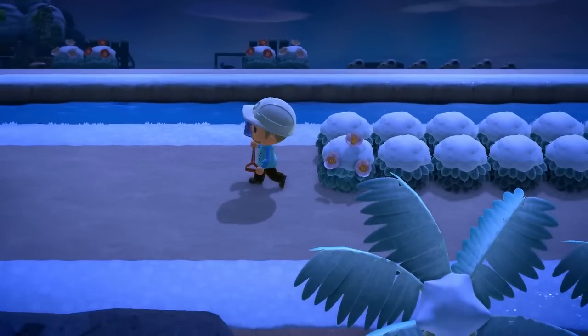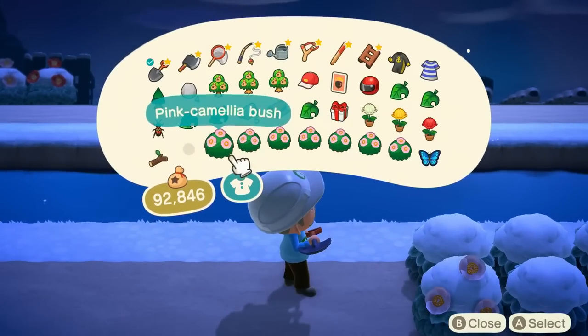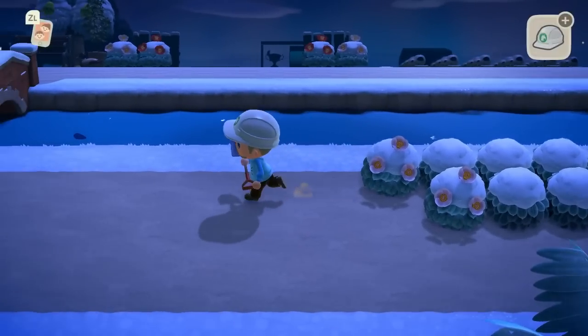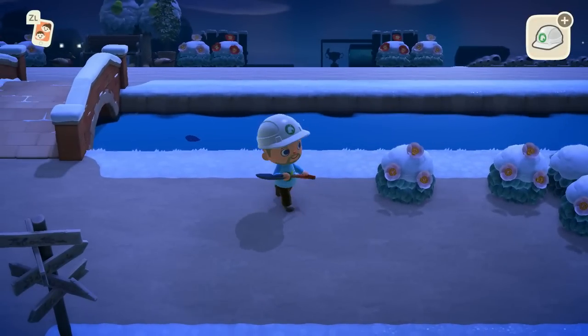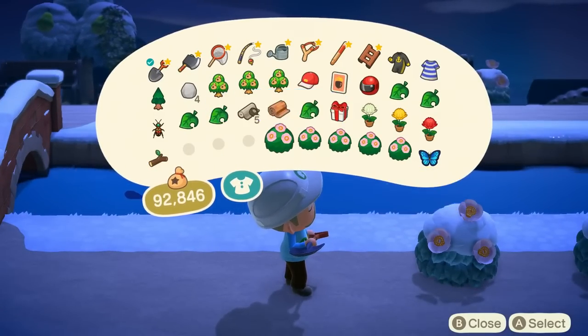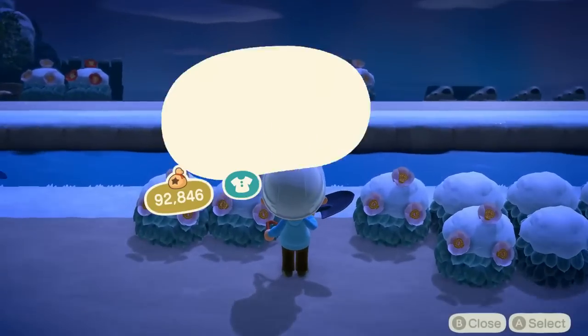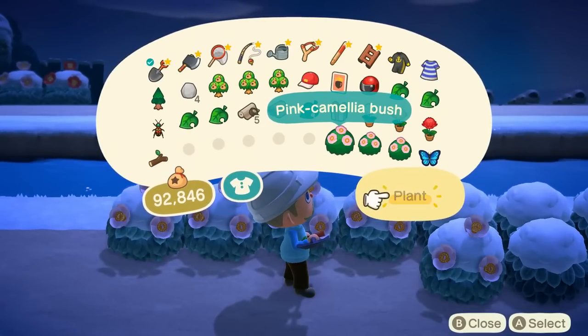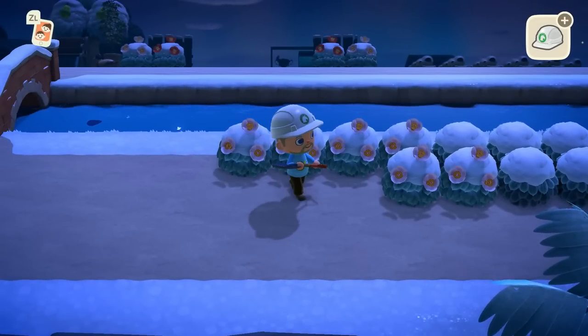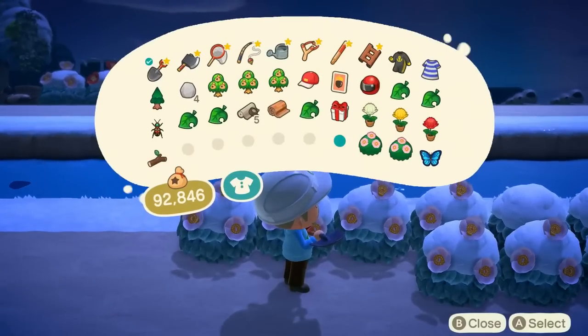An easier way to plant the shrubs. I don't know how. I just wanted to somehow put them in a straight row without having to get out of my inventory every time. Do I want a break? No, I got way too much to do. I can't let a bunch of chat bullies stop me from doing my work.